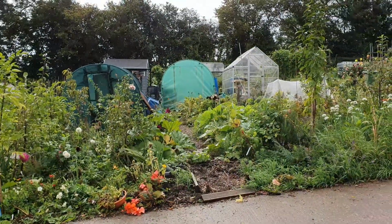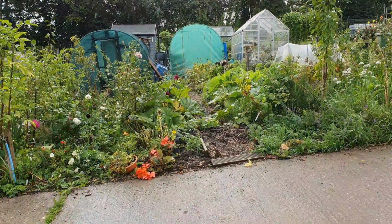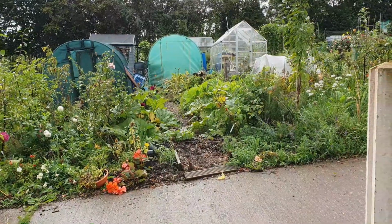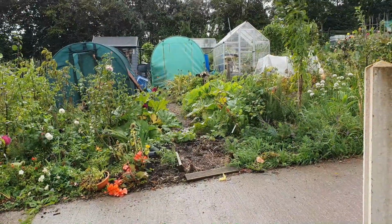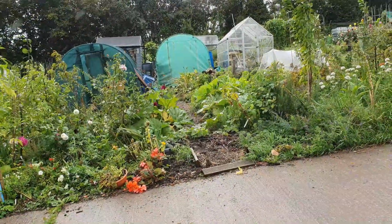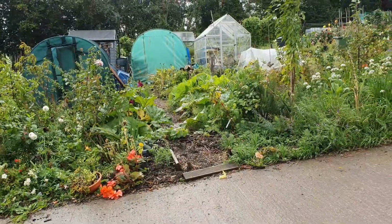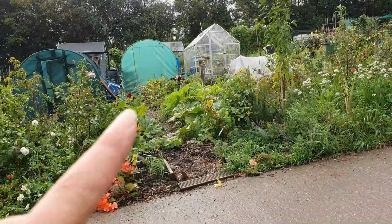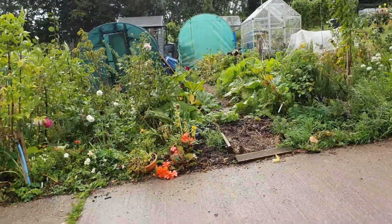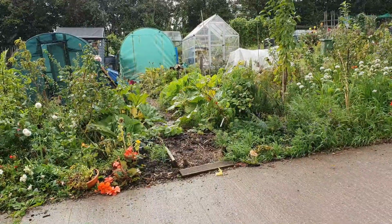So from a rainy South Wales, just gotta remember to shut that door. We're in readiness for this weather warning overnight tonight and through tomorrow, so everything's been shut up. The polytunnel's been shut, the greenhouse has been shut, and I will shut the net tunnel. And I'm off now because there's not much more I can do.